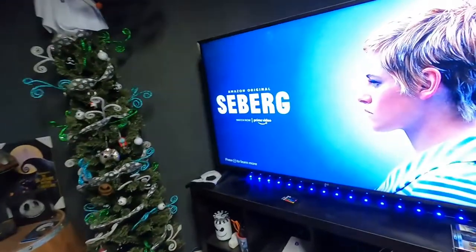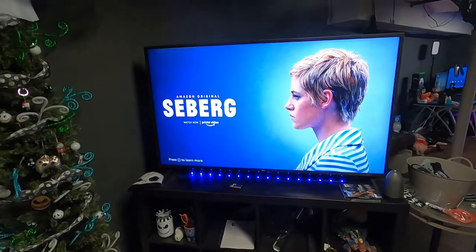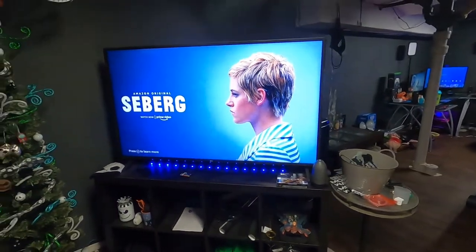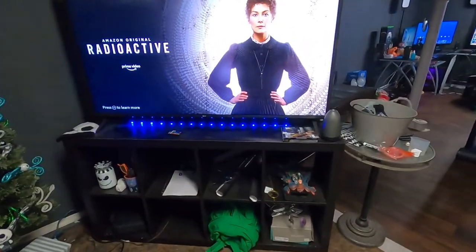This carpet usually isn't here. Shelly's trying to straighten it out, but this is my movie room. We got the 65-inch Samsung TV, huge Samsung fan, as you can see. Just stuff thrown in here.